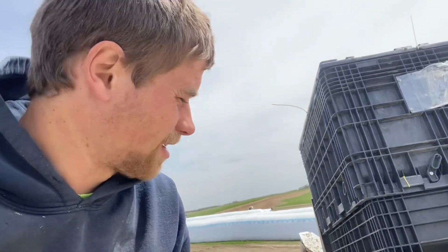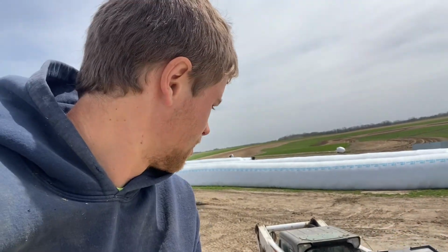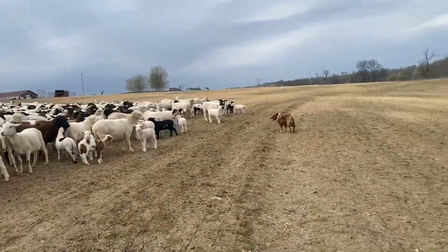Probably didn't quite get the whole video of the goats, totally forgot about it. Now we're unloading seed. Well, we're over to the other farm now, doing some seeding. Didn't get the sheep locked up before we started though. Well, we're watching sheep.